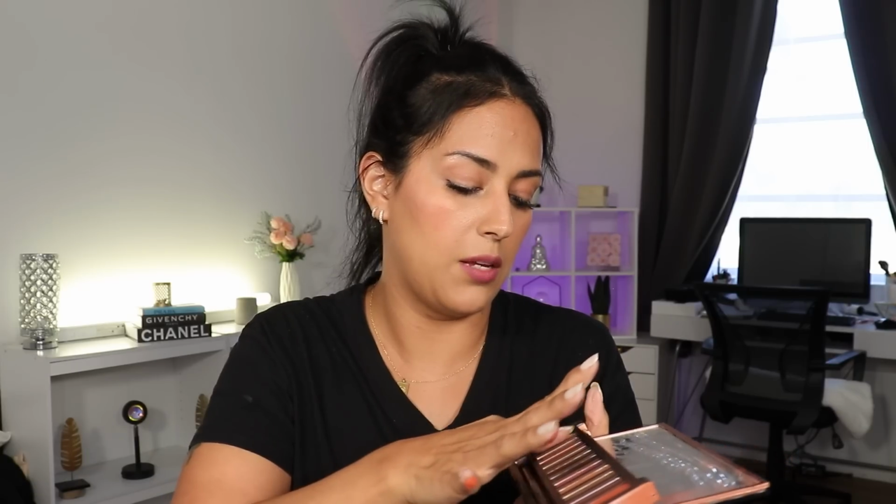And let's give a swatch to some of these and see how that goes. Let's see this orange. I need another finger. This kind of like brick shade. And then let me do this creamier.